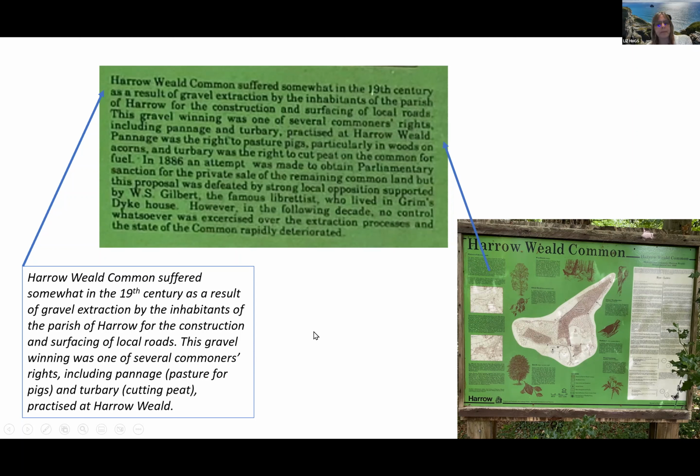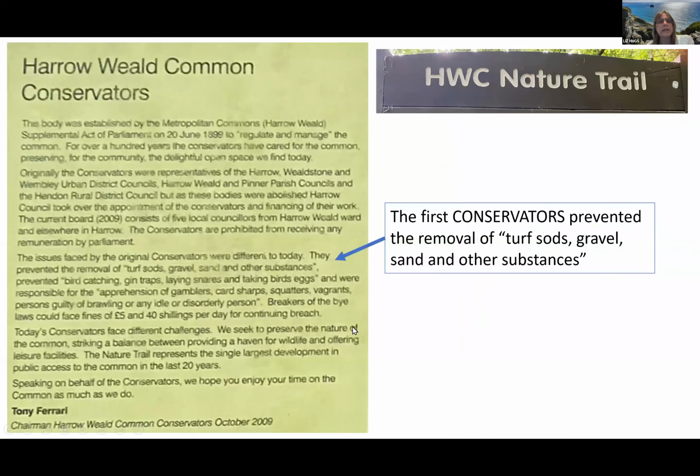At the end of the 19th century, I think it was 1899, they brought in the Harrow Weald Common conservators. The issues faced by the original conservators were different to today, it says. They prevented the removal of turf sods, gravel, sand, and other substances. So one of the first things we need to work out is whether we can get in touch with the conservators and whether we need their permission to look at the gravel.